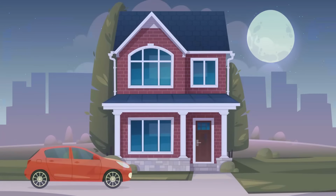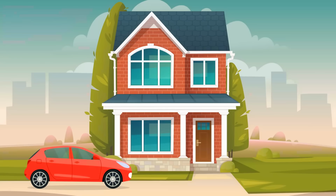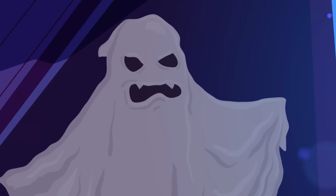The house was built in the early 2000s, so it's barely 20 years old. The ghost couldn't have lived there for 100 years.